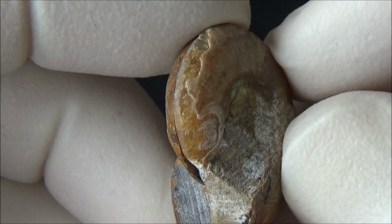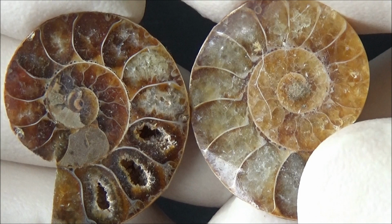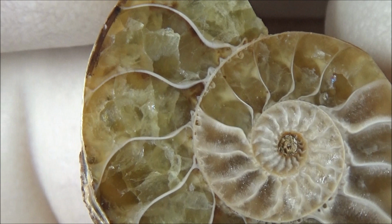The shell of an ammonite consisted of a living chamber, where the body of the mollusk resided, and a spiral part with multiple chambers. This part is called phragmocone. In most cases, the living chamber is destroyed, leaving only phragmocone to be preserved as a fossil. So, we are actually looking at broken shells, no matter how beautiful they are.